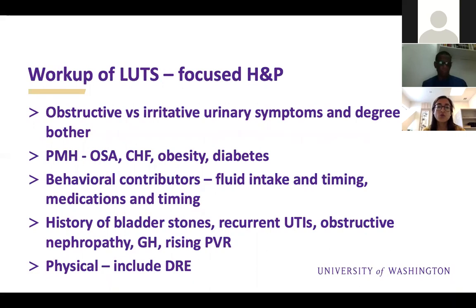So in the initial workup, I really try to make an effort to tease out the obstructive versus irritative symptoms and how bothersome they are to the patient during the history taking. And this is important because obviously it affects the type of treatment path we go down, depending on what's bothering them more.